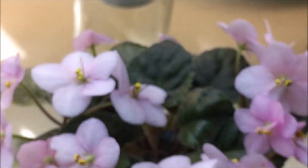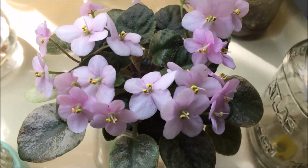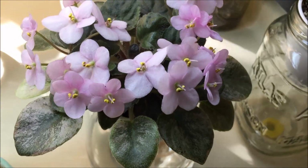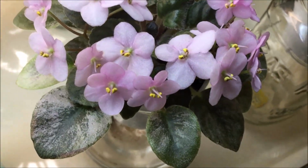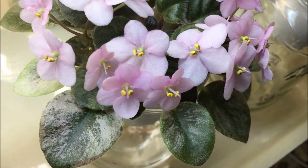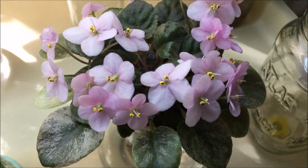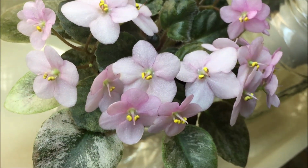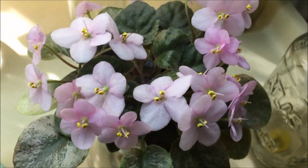Here in front is Rob's Boogie Woogie. This is the first blooming cycle. It's a semi-miniature by Ralph Robinson with variegated foliage that has some beige and pink and cream. Beautiful variegation on this hybrid. And the blooms are light pink, shell pink pansies that are single and semi-double.